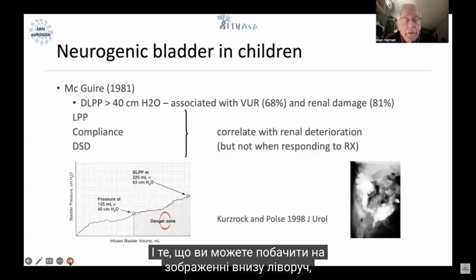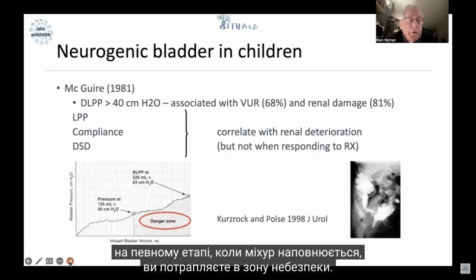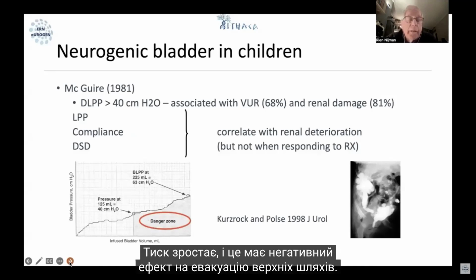So that shows the importance of proper management. And what you can see in the picture on the bottom left is that at a certain point, when the bladder is filling, you enter the danger zone. Pressures go up, and that has a negative effect on the evacuation of the upper tracts.